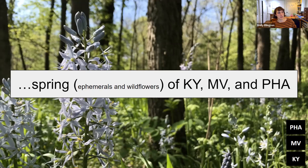And I thought a little bit about how to structure this talk. You know, maybe by bloom time or by specific sites or regions, but there was a lot of overlap with some of the plants. So as a true plant nerd, I've arranged it by plant families. So it'll be fun. And we are going to start, actually coincidentally, with the earliest blooming spring ephemeral that I found in Kentucky. And I'll be going through about 40. So we'll see if we get through all of them.